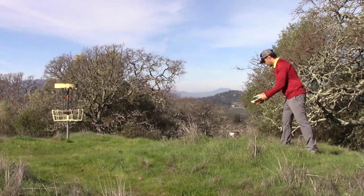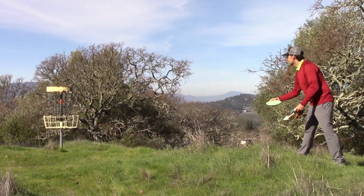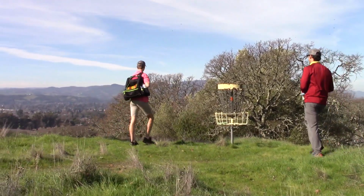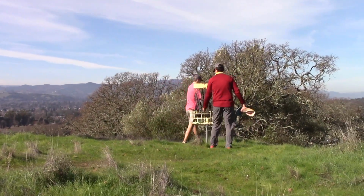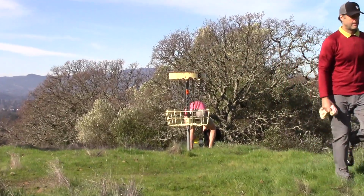As I clean off my disc to tap in for par. And the wind's still going. Look at your towel. Oh, it's ripping. Yeah, when it gets this windy, I switch putters. So, yeah, Carson went a little long.